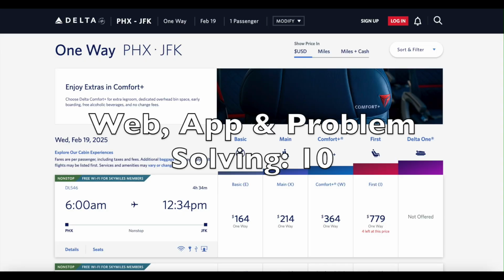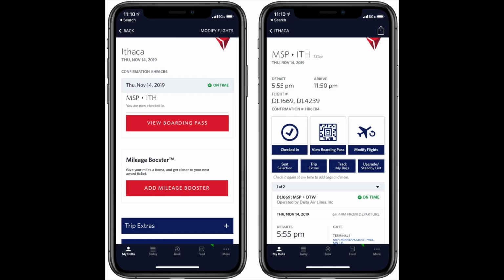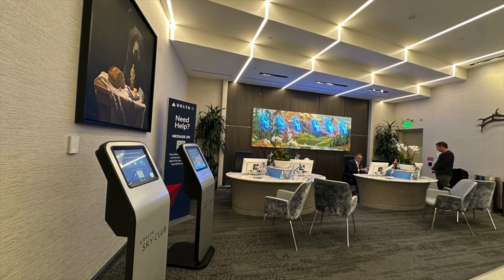Web app and problem solving, 10. Out of all the airlines I have flown, I appreciate Delta's online and customer service experience. You can easily access the website to make changes or find information. The app will send you notifications and options if you have a flight delay, and they have customer service counters at the airport and sometimes in the lounges, so you can discuss problems with a human.